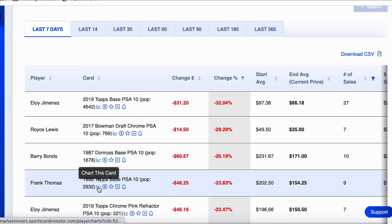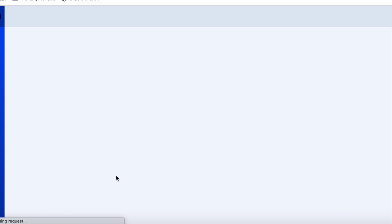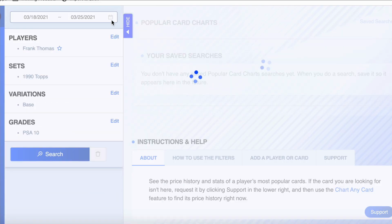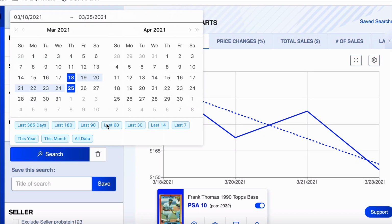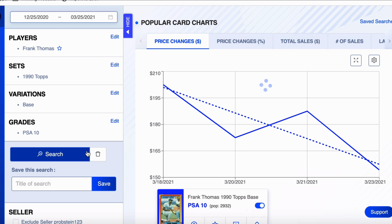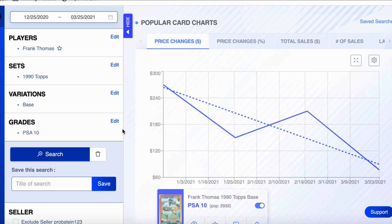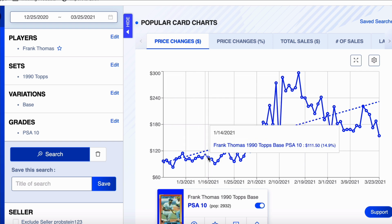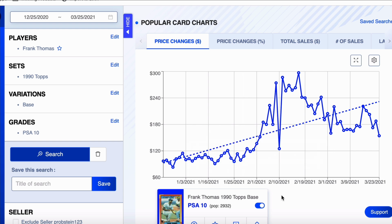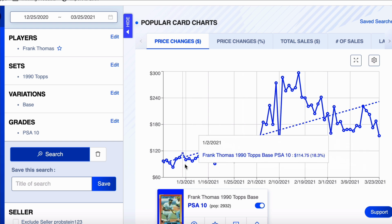Let me go back to that real quick. I want to show you something. I go through these charts kind of fast because I look at so many so often that I just read them like you read a book at this point. Again, this isn't a skill that I had when I first got this tool or when I first got back into sports card investing. But after looking at so many charts over time, they kind of speak to me.